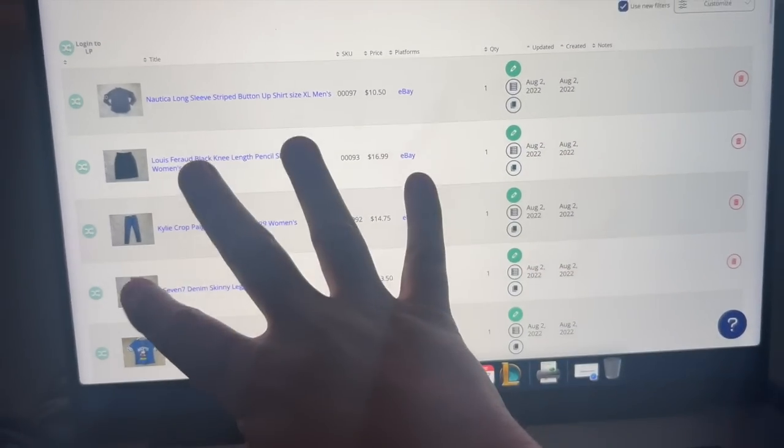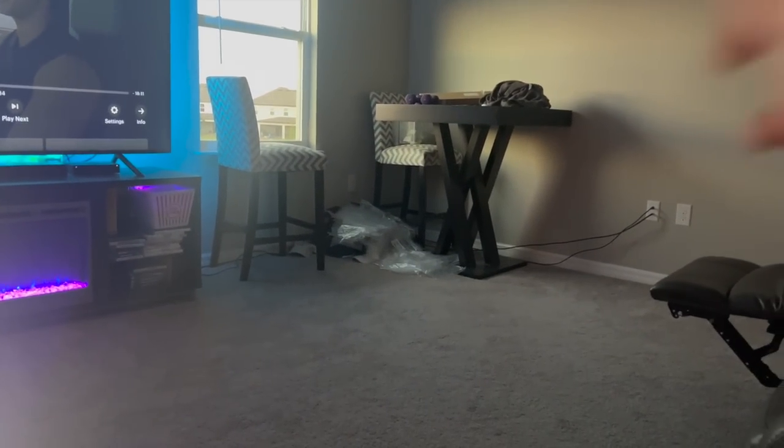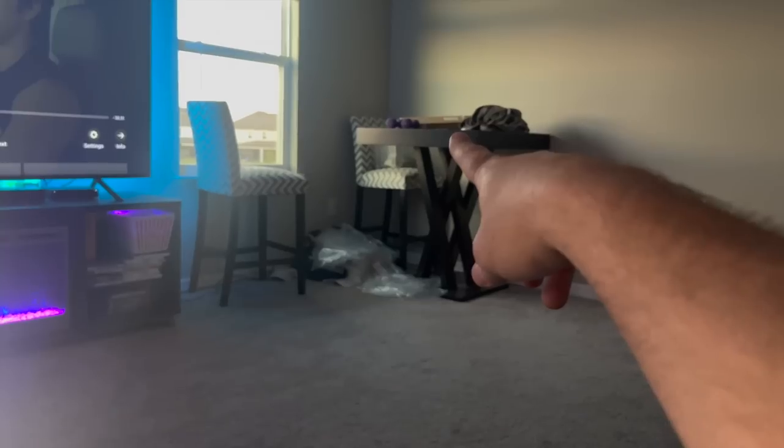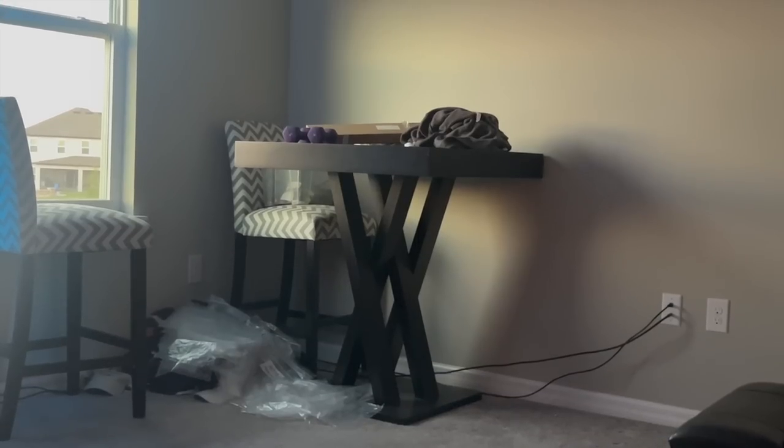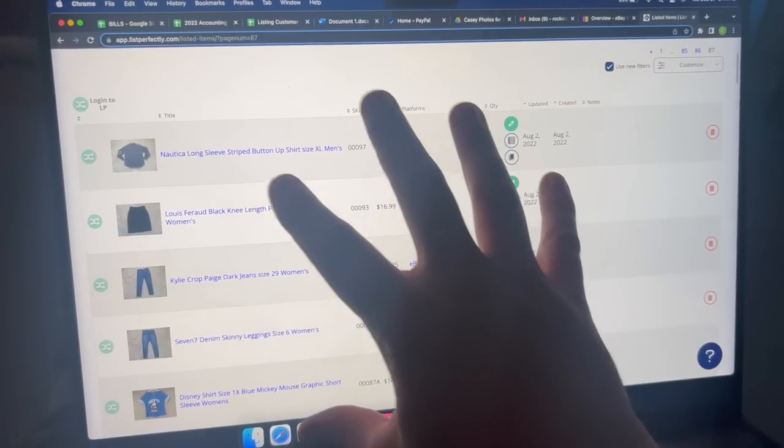Now, any items that we don't have in List Perfectly that are new and need to be listed, for example, over there, we have a pile of items. Kate will sit and photograph them on the top of that table. It's usually cleared off. And then we create white backgrounds in Photo Room. We airdrop all of our photos from iPhones onto her MacBook, and then they're all here and she can create listings brand new or put them in List Perfectly. And that's our whole listing process.